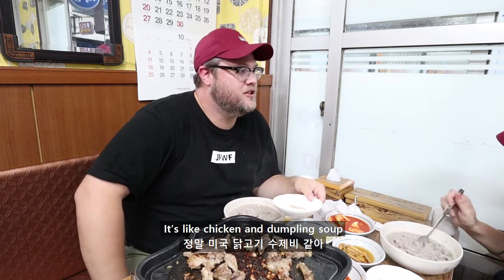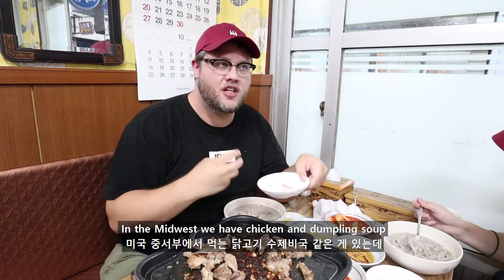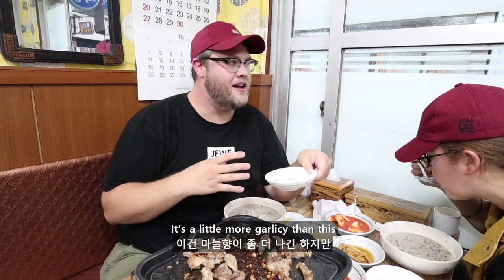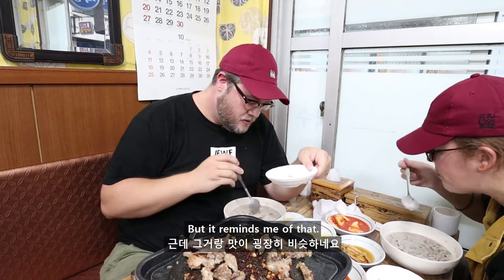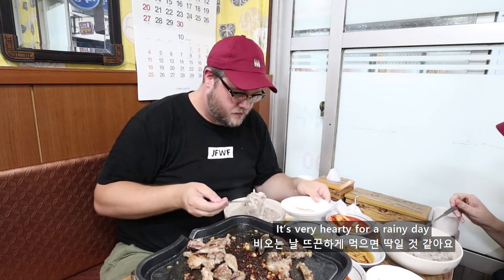It's like chicken and dumpling soup. Yeah. If you guys don't know, in the Midwest we have chicken and dumpling soup. It's a little more garlicky than this, but it reminds me a lot of that, because the noodles in here are so soft. Yeah. Wow.